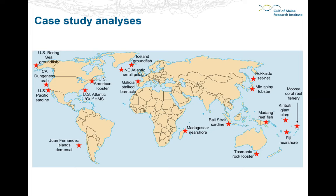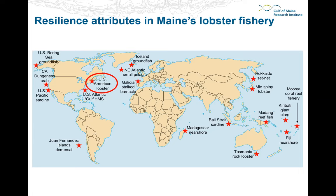And so it was bringing local knowledge in to cross-check and to think about questions that we didn't feel like we had the internal capacity to answer completely independently. And so I'm going to share with you today the American lobster fishery case study and how we see different resilience attributes showing up in the lobster fishery.